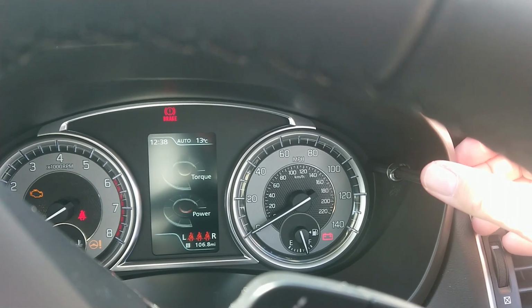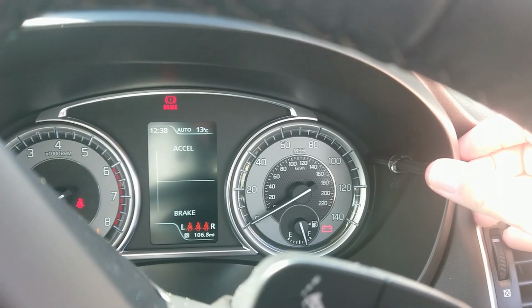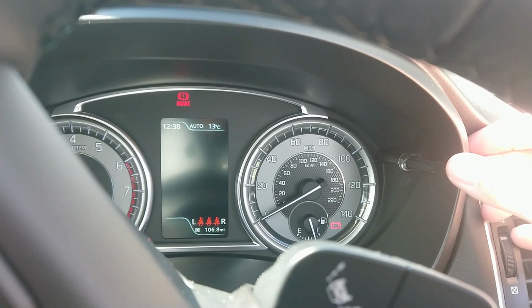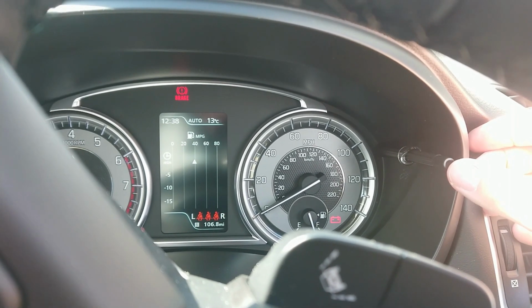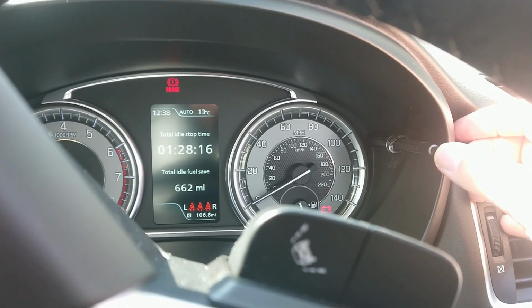massively keen on, perhaps, is the fact you've got to press this button here to cycle through the menus on the instrument panel, which I think is really strange. I don't know why you can't just press a button on the steering wheel. There we go. There's the average fuel economy, 87 hours.